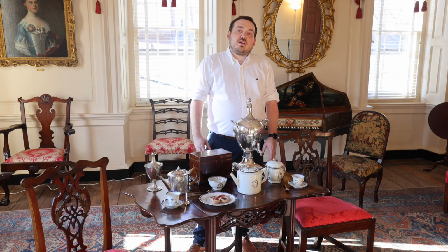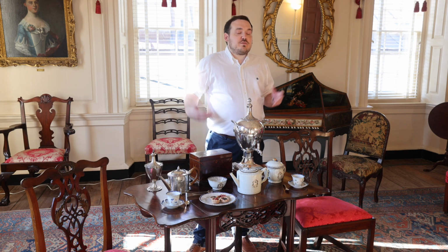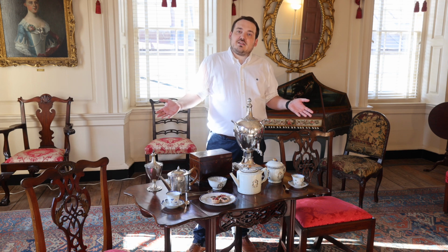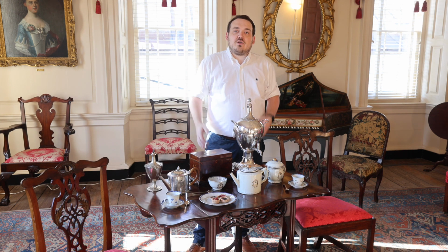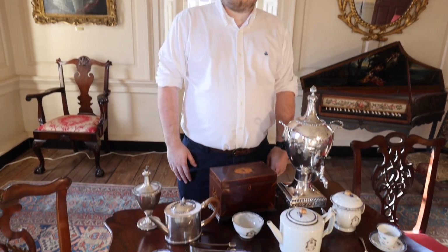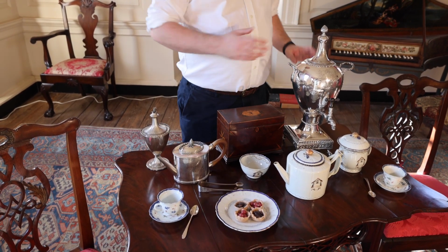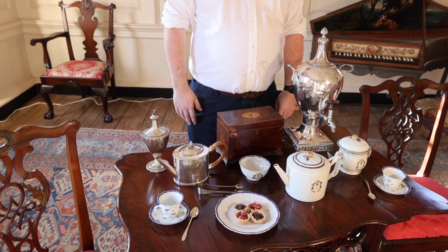Parlors and drawing rooms like this one were some of the most elaborate rooms in Charleston houses in the 18th century. They were used for many different functions, but one of the primary functions was the service of tea in high-status households. Today we're going to look at some tea wares from the collections of the Charleston Museum. These are the types of things that wealthy families like the Heywards would have used in the 18th century. They include silver, porcelain, and furniture like tea tables and kettle stands.